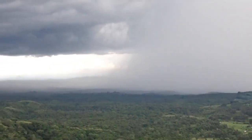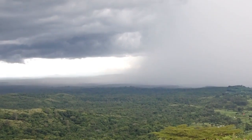Once back at Isunga, we had lunch and the afternoon rain moved in, turning on a show that only the tropics can.